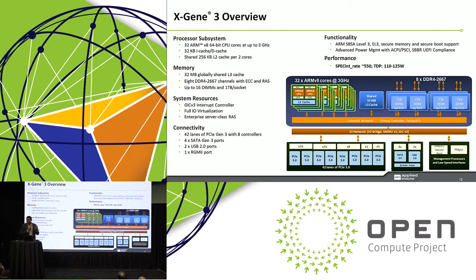Now, how that translated to the customer's rack-level deployment was it gave them about a 30% TCO savings at a rack level. So that made them make the shift from a traditional platform to an X-Gene 2 based ARM 64 design. Now, finally, moving to X-Gene 3.